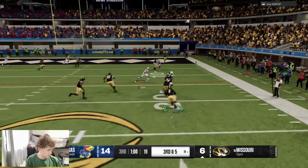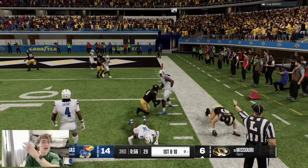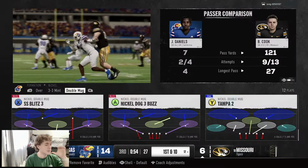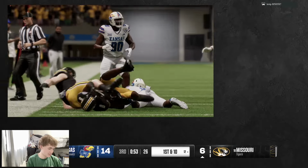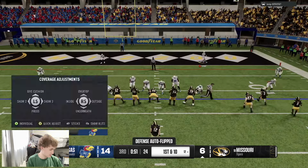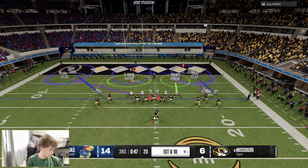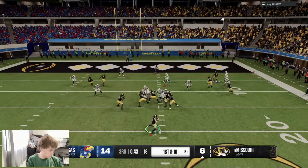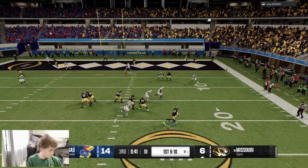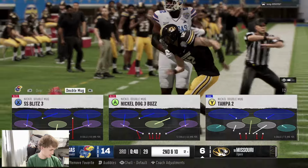Screen. Oh my god, you didn't shed? Come on, dude, you had the outside leverage. How the hell do you let him get out? That's good defense.